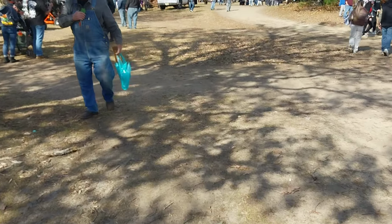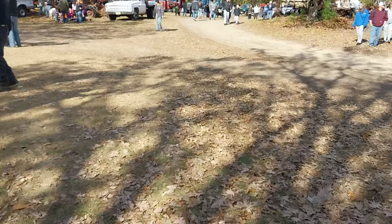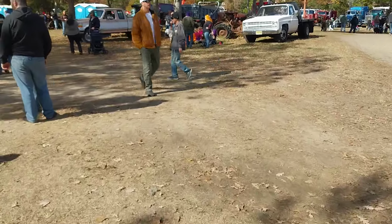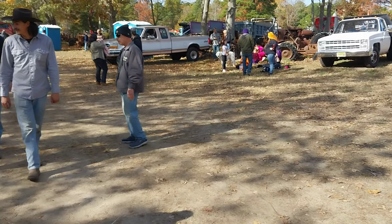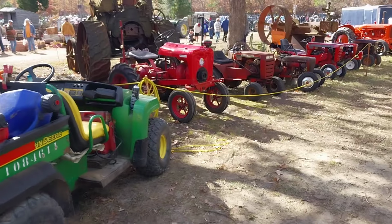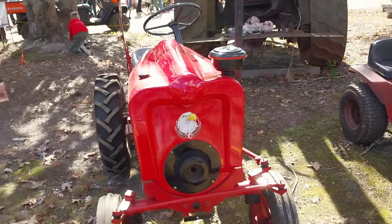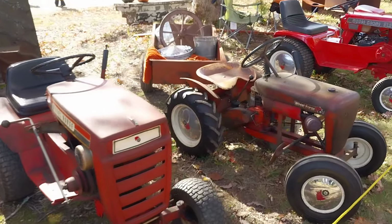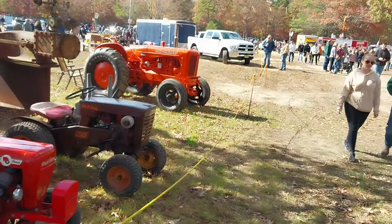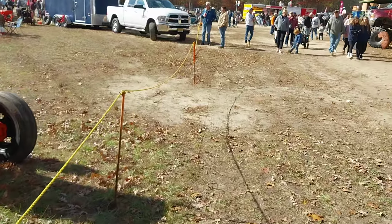Anyway, one last aisle before we head out. Anyway, here we go. We got an older Wheel Horse. Another Wheel Horse. Another Wheel Horse. All of them are Wheel Horses with the exception of that Allis-Chalmers. Of course, Wheel Horse became a Toro brand later on.